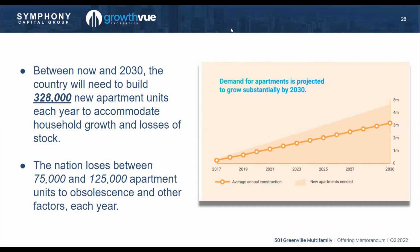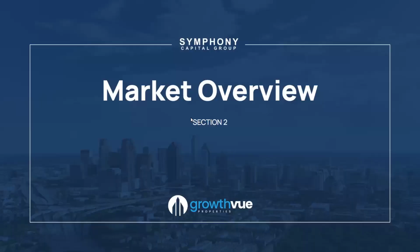And we've all watched costs go up over the last year. We've seen the general cost of real estate go up over the last few years. So building new apartments is getting harder and harder to do. So there is this sweet spot of buying properties, maintaining inventory, and being able to add value to those in order to drive rents and do it consistently. And so that's literally what we're doing here on 301 Greenville in the Dallas-Fort Worth market.